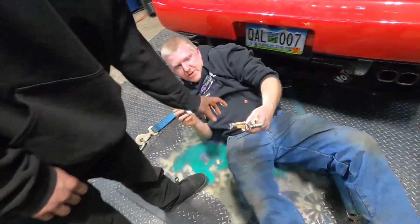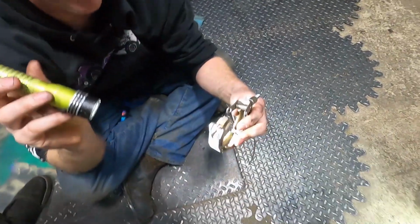All right, where's the camera? Oh, there you go, it's rolling. All right, so you can see right here, it just popped it. Oh yeah, it blew the back out of it.